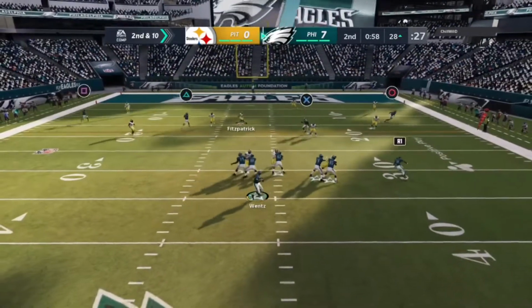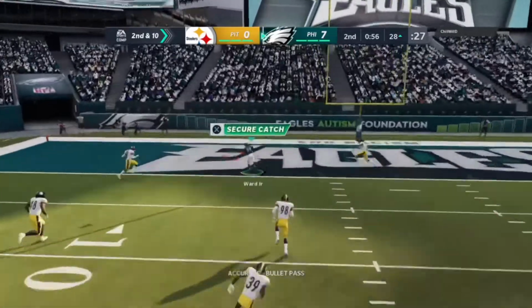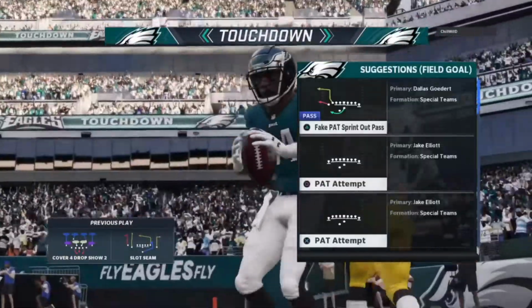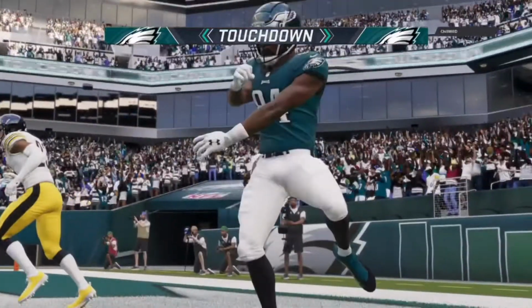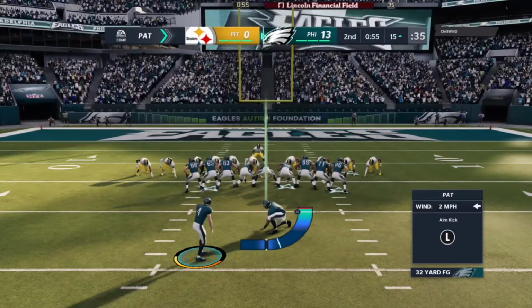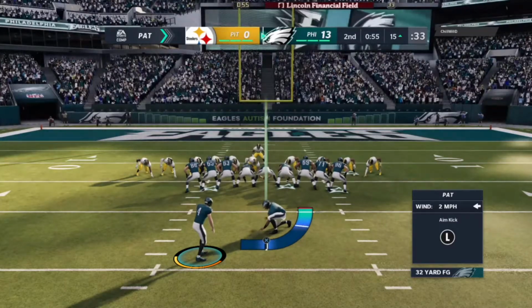Back to the air on 2nd down. Wentz. He's going to take a shot for the end zone. And that's going to be caught for an Eagles touchdown. Greg Ward, 28 yards. And the Eagles able to push further out in front.